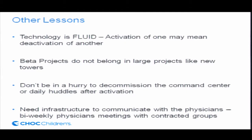And so although it worked, and within a week we were stable, it was a tough week for everybody during that time. Don't be in a hurry to decommission the command center or daily huddles. So we had 2 bullpens. We started with the command center with our first activation with lab, and really didn't shut down.